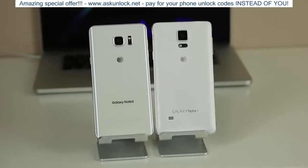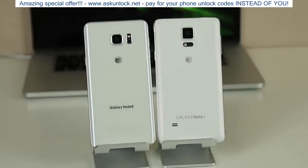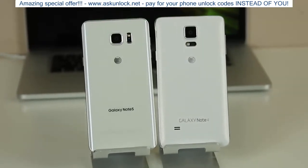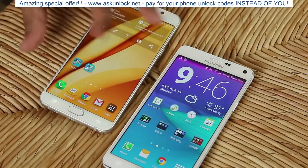So both these devices have great build quality and they both look beautiful. The best way I can put this is that while the Note 4 feels like $1,000,000, the Note 5 feels like $2,000,000. So let's move on to the processor, memory, and storage options.